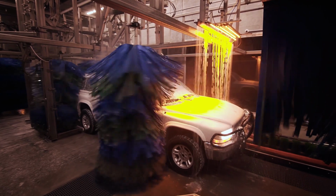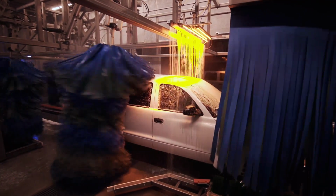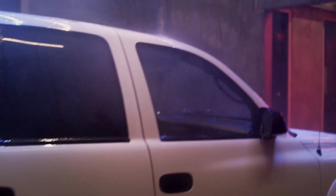Protection of the environment is very important to us. We use the highest quality environmentally friendly soaps, polishes, and waxes. We also recycle up to 80% of the water used in our wash process.